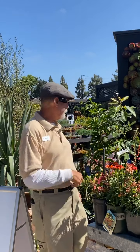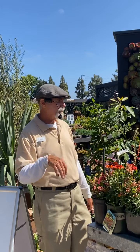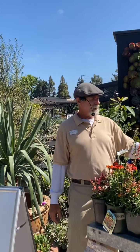So that's the biggest thing with Plumerias I see a lot of people do is they overwater them. So treat them like a cactus or a succulent. Don't water them that much. You have to water them every 2-3 weeks. When they're little like this, I might go about every 7 to 10 days. Give them a good soaking.